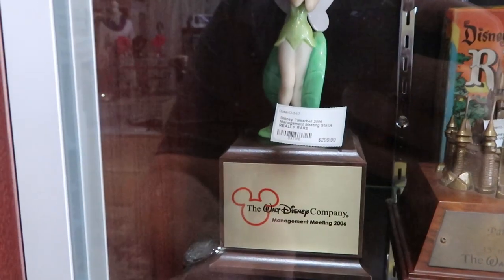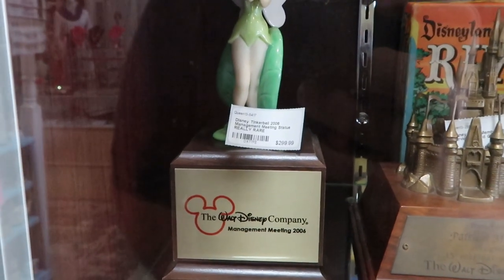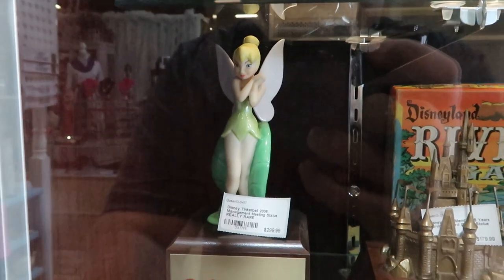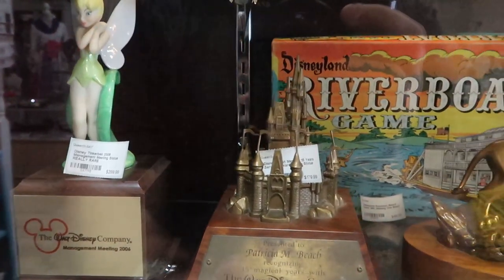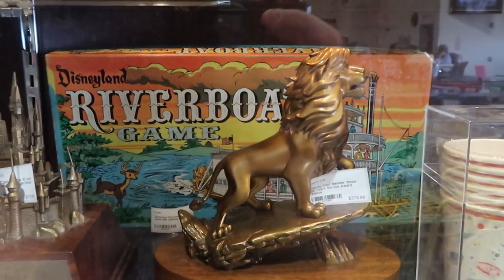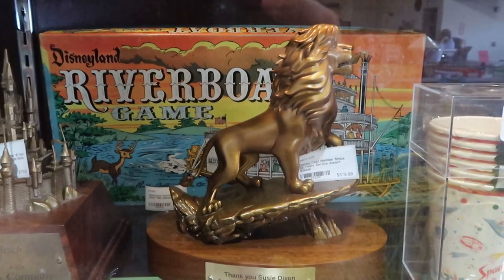Right over here, look at this one. We have a Tinkerbell 2006 management meeting statue. This is $299, but Tinkerbell looks really amazing. And they also have some different Disney awards, like this one here with Simba. This is from 2017 for 25 magical years of service.